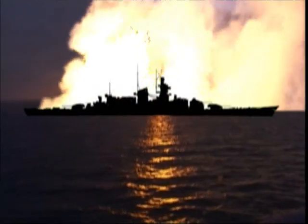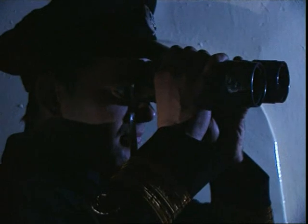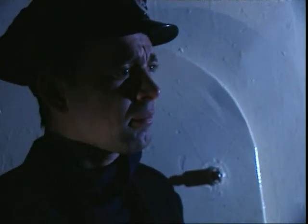He then saw the Scharnhorst completely engulfed in flames. A terrible sight when you think about it. And very memorable. I can see it now. It's a tremendous sight when you see a ship of that size with that number of people on go down. It's unbelievable, quite frankly.